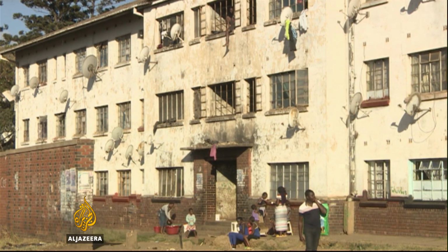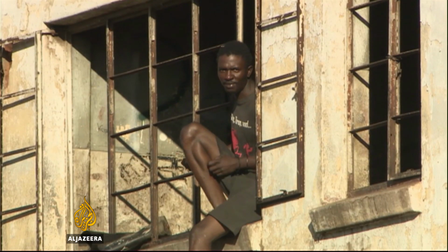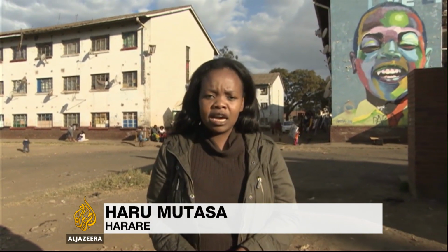Mbare is the oldest of Harare's overcrowded townships. Low wages and company closures over the years have forced poor families to try urban farming to supplement their incomes. But finding the space to grow crops can be extremely difficult.